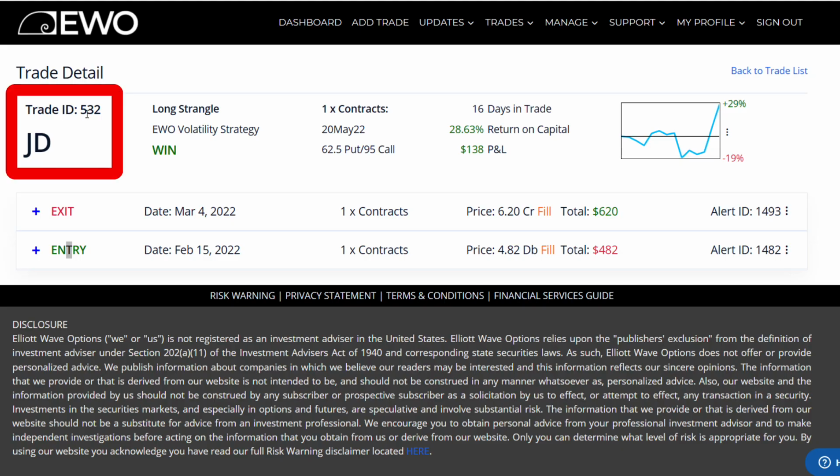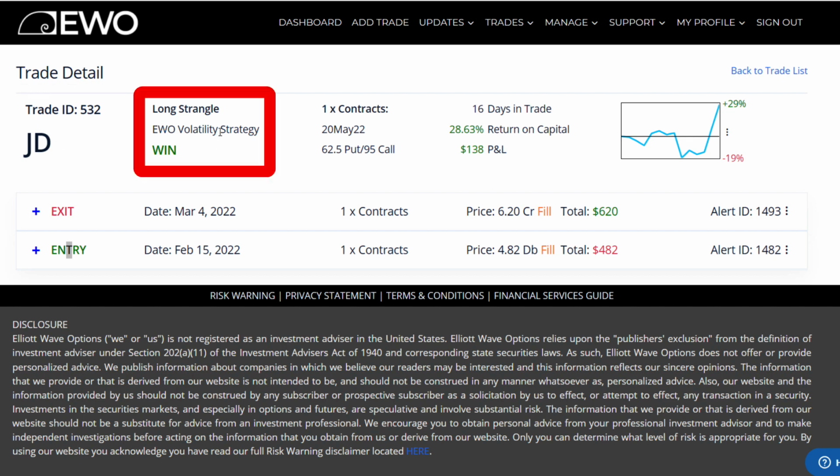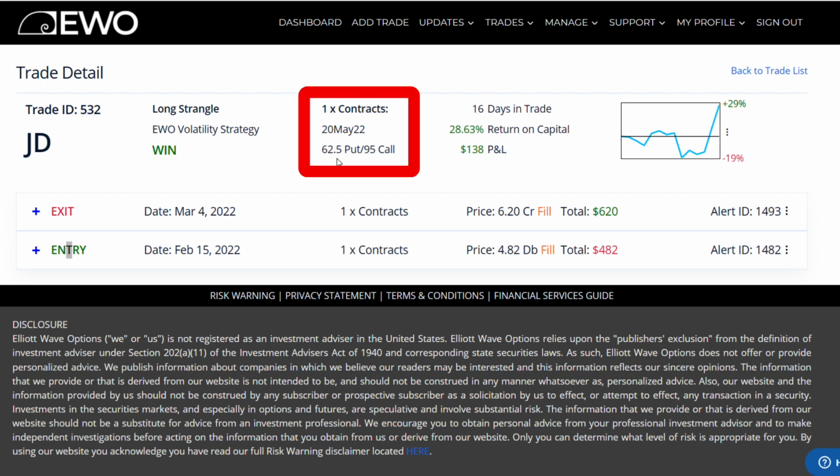ID number 532. This was on stock symbol JD. As you can see, this was a long strangle in our volatility portfolio, which is primarily comprised of strangles. Now we set up our strangles to where we have the best delta to generate the greatest acceleration through the gamma. In this case, notice the strikes are separated significantly. The put was down at a 62.5 strike and the call was at a 95 strike.